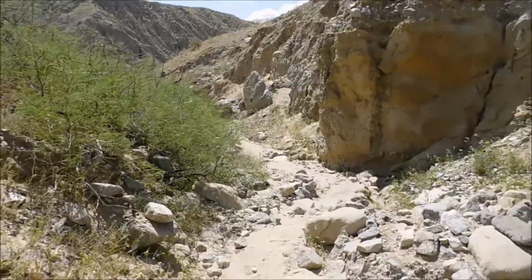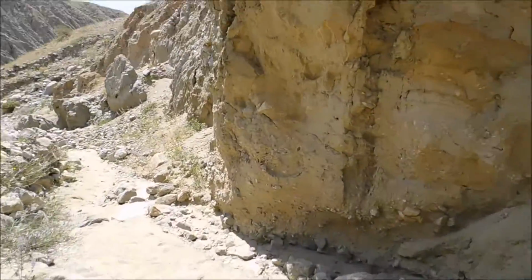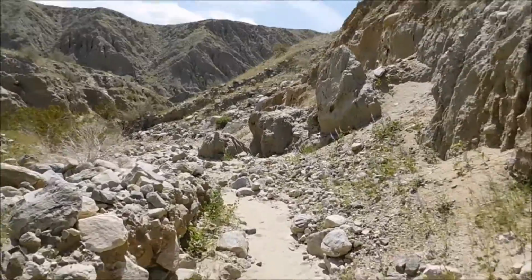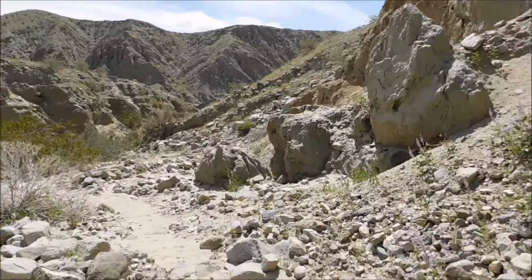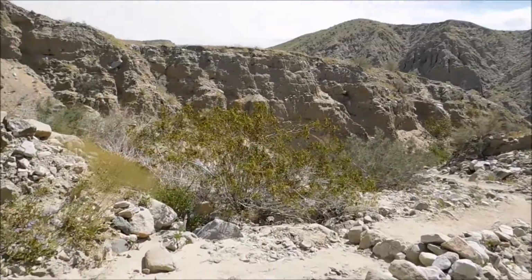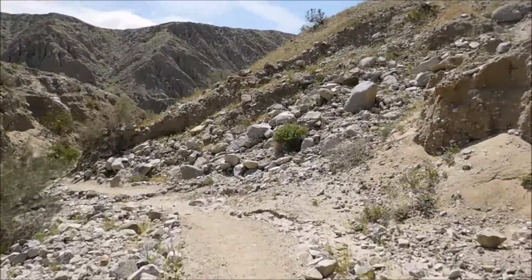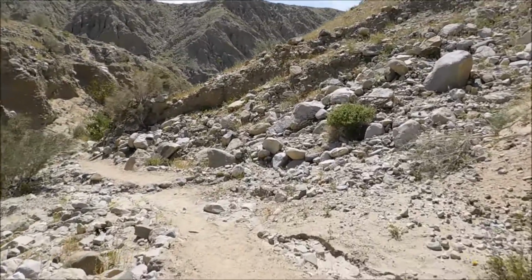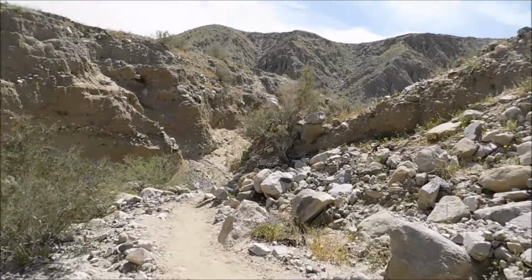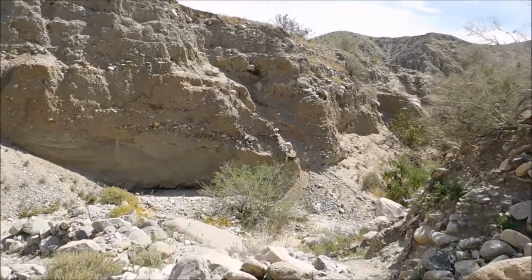Okay, we're down in a gully, working our way down into Pushawalla, keeping an eye out for rattlesnakes. There's been a few spotted out here, hopefully none today, but it would be interesting. This trail just kind of works its way down through this gully. It's a pretty good trail.